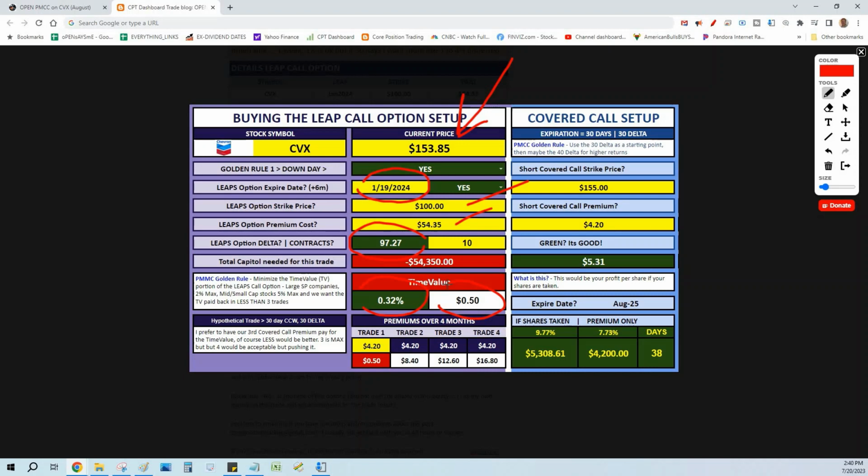If you understand options, you understand that the time value portion of an option is the true cost of the trade. Because remember, it's trading for $53.85. I bought the right to buy somebody's shares at 100. The leap that I'm buying to give me the ability to buy somebody's shares at 100 is $54.35. So do the math. There's over $53 in intrinsic value in the option, where the person that's selling me the call, right, the covered call writer, he doesn't make any of that.